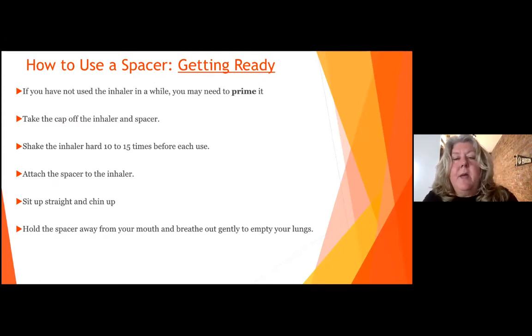All right, so after you've primed it, you're ready to use your spacer. One of the most important things you need to do first is sit up and put your chin slightly up. If your chin's down and you press it, the medication's not going to flow freely into your lungs. So you need to sit up straight with your chin up.